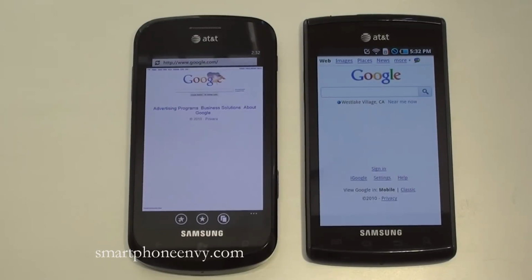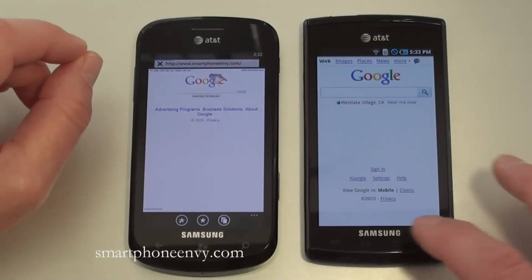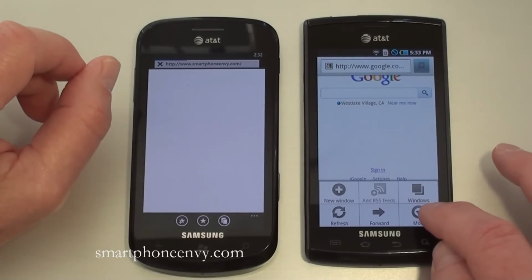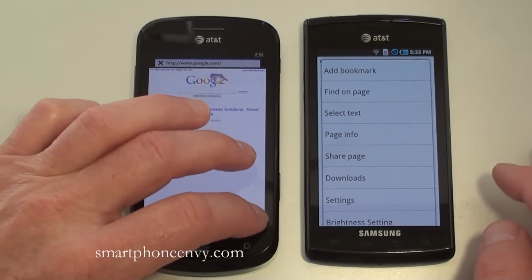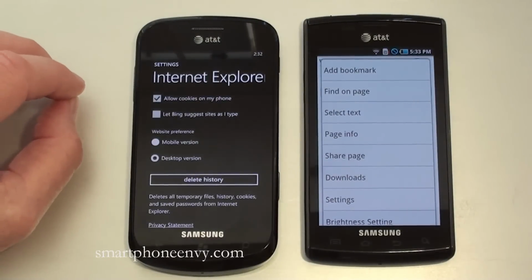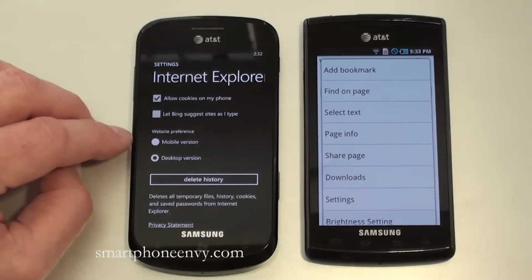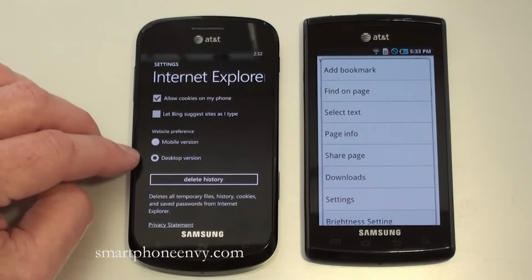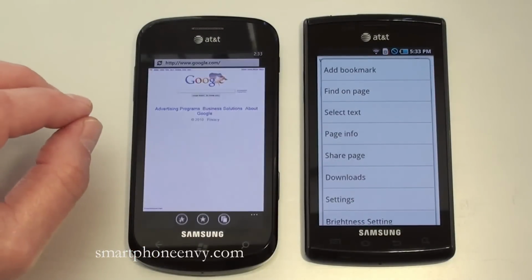Let's take a look at the browsers on both of them, the Focus and Captivate. And let's start out by taking a look at settings on both of them. Alright, here's the settings. And on the Focus, this is it. Allow cookies on my phone, let Bing suggest sites as I type, website preferences, mobile or desktop. It defaults to mobile, and then you can delete history, which I've just done.